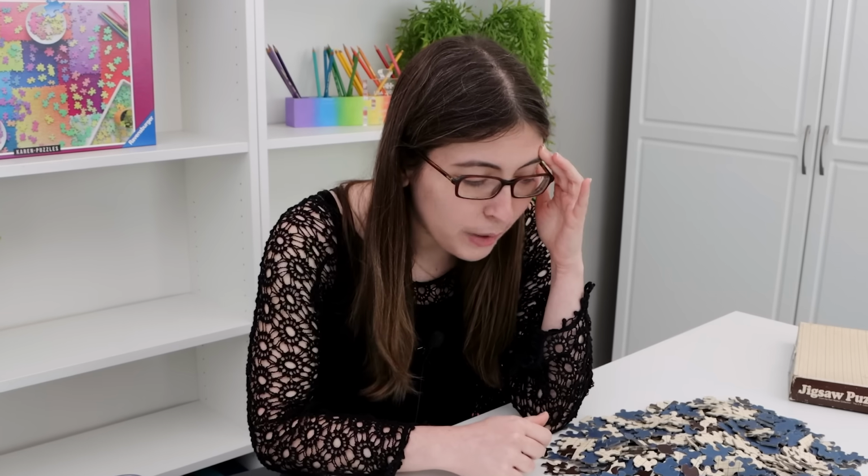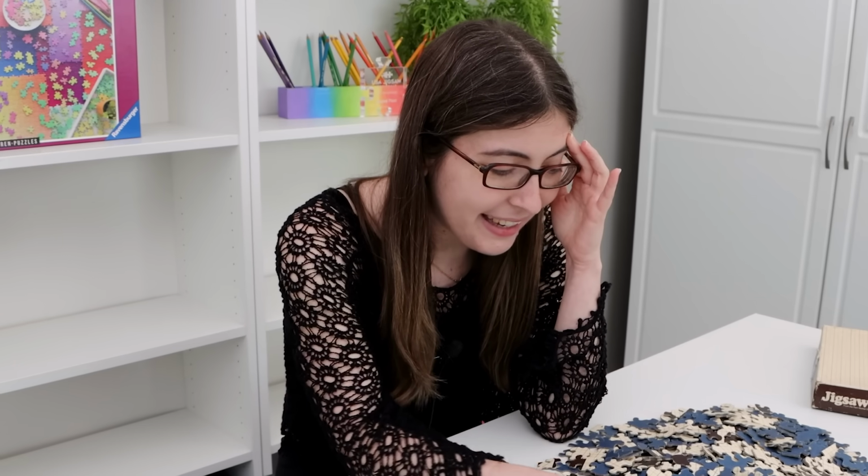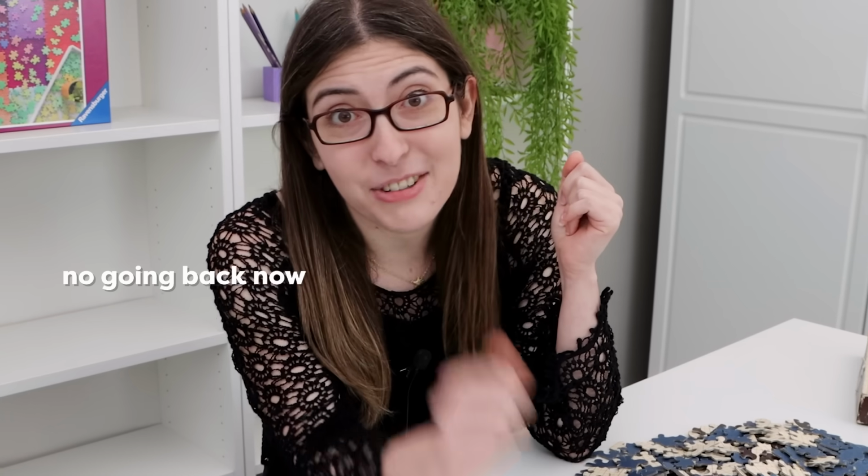This is just like one step up from a solid colored puzzle. Like, I'm pretty sure this is gonna be a lot more difficult than the first one.